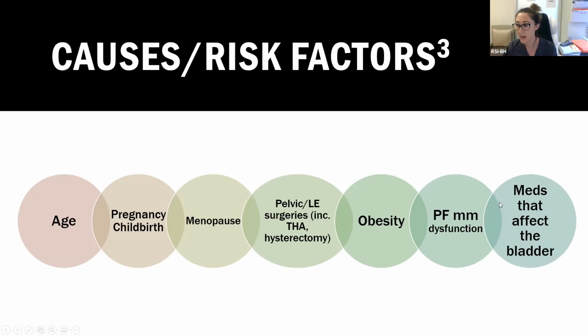If you're on anything like diuretics, I don't have to tell you, you're going to the bathroom all the time. So that can affect whether you can get there in time, and whether your muscles are strong enough to hold. But other things can also affect it. Even if you're on antihistamines or calcium channel blockers like Procardia, a lot of these actually calm the bladder, so you retain urine a little bit more. So keep that in mind for your medication too.